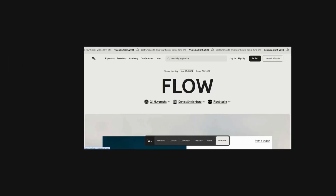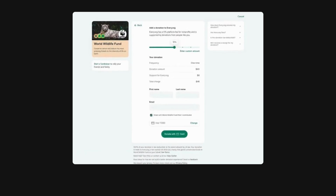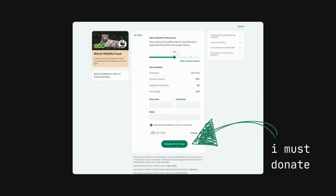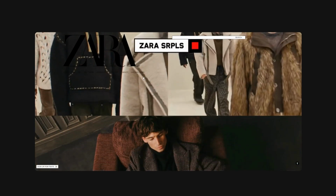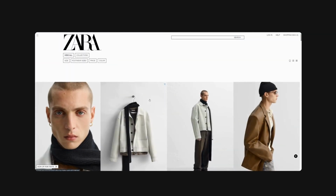This website looks sick, but it could probably actually use some color contrast. I mean, I don't see any call to action when glancing at it. Here's a good call to action, but I'm gravitating to clicking the donate button, but I haven't even filled out the form yet. Zara feels like I'm flipping through a magazine, but the user's journey is so difficult. Like, I just want to shop for clothes. Please just show me clothes.